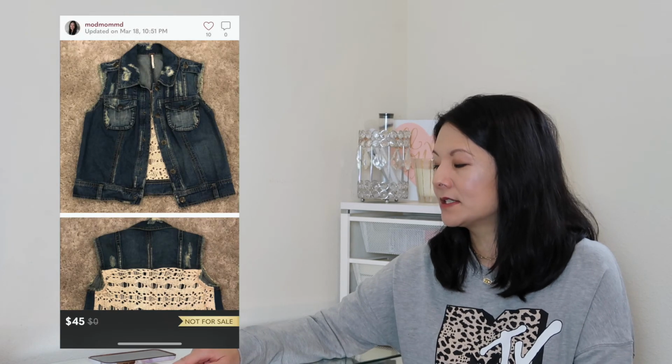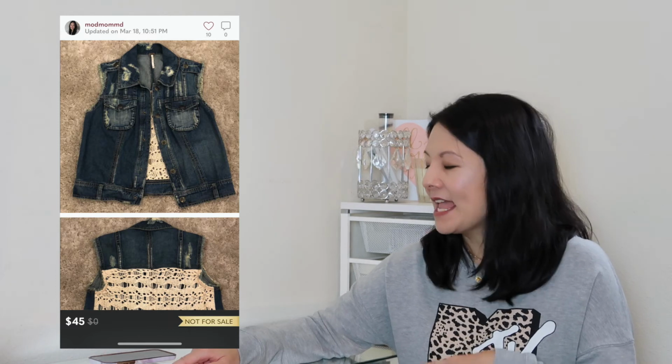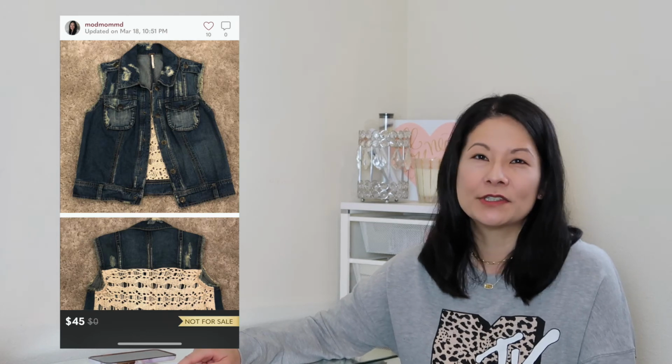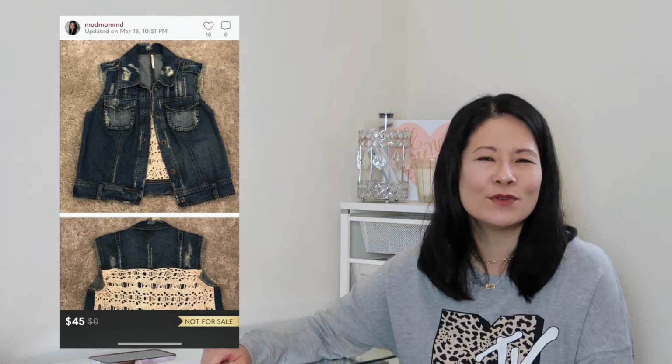The next item that sold on eBay was from Free People. It was this crochet back vest that was denim, and it had some really cool distressing, and it was in a size small. So I hauled this well over a year ago as well, and this is one of the items in my closet where I was really surprised it didn't move quicker.